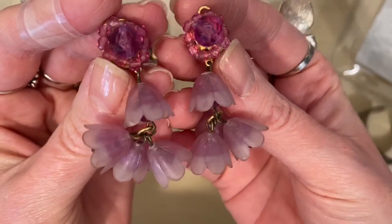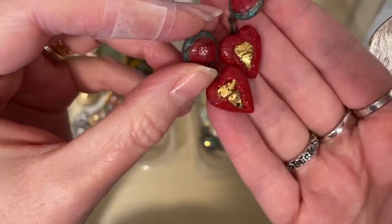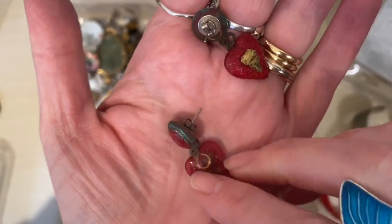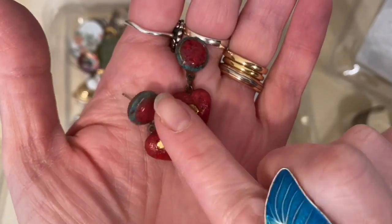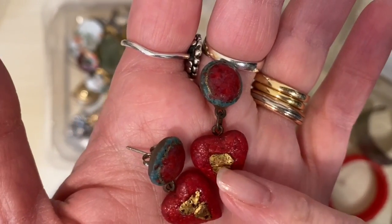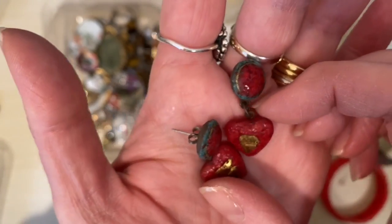These are fabulous clip-on earrings. And then these are really unusual. Glass. Let me try not to drop them. I think they've got silver findings on the back anyway. I've got a little bit of gold foil in them. Really unusual. I've never seen anything like that.